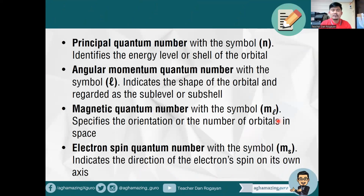So principal quantum number, with the symbol n, identifies the energy level. So that is the third energy level sa question natin. Or the level 3, energy level 3, or shell of the orbital. Okay? So basically, for angular momentum quantum number with the symbol italic l, which indicates the shape of the orbital and regarded as the sublevel or subshell. We also have the magnetic quantum number with the symbol m sub l, specifying the orientation or the number of orbitals in space. Then we also have the electron spin quantum number with the symbol m sub s, which indicates the direction of the electron spin on its own axis.